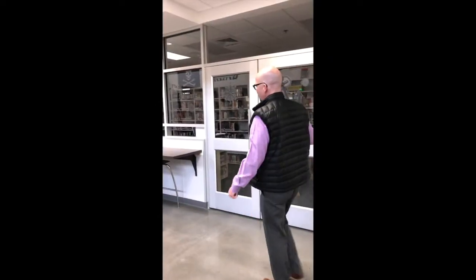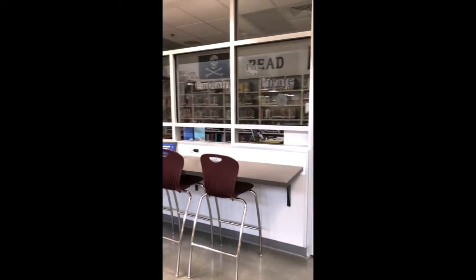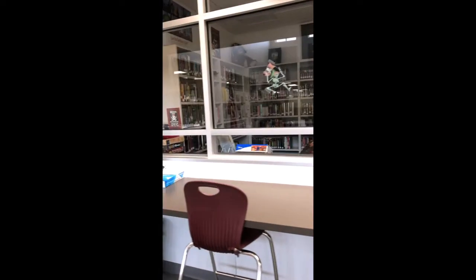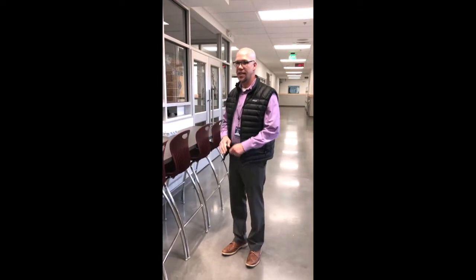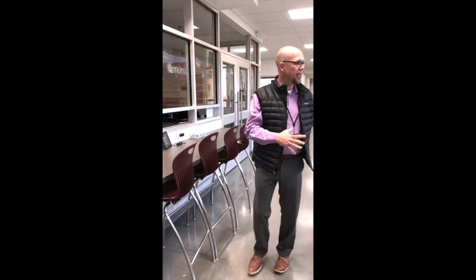So this is our library, and what we did with our library is that we have all new books in our library. So when we first opened, we didn't want to go through and work with discarded books from other schools. We went with all the latest series, and every year we replenish this, and our librarian is able to get whatever you're looking for. So we kind of have a library that flows out into this common area to make this space yours.